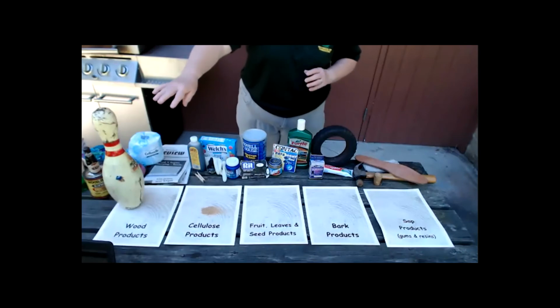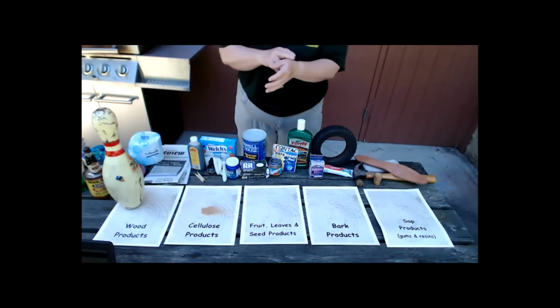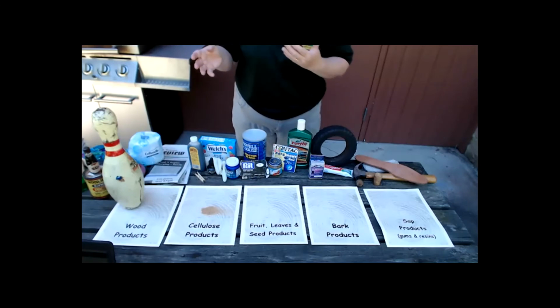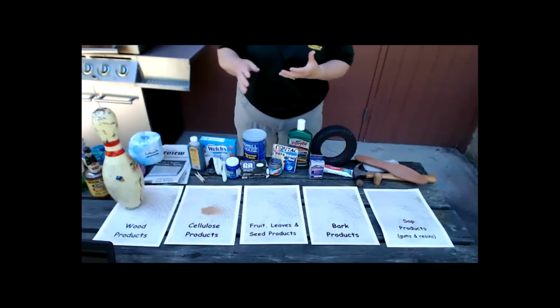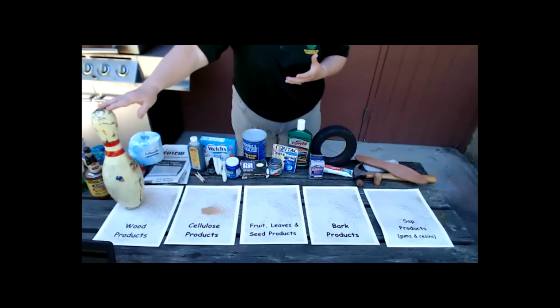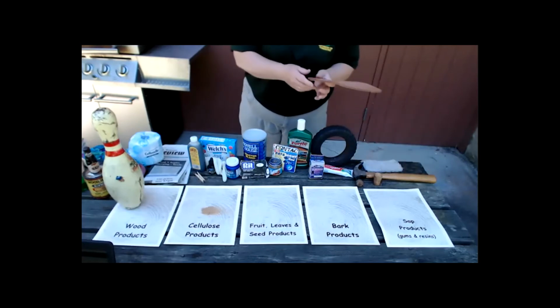Yes, on the outside there's a plastic coating, but that's something just to help protect the inside. Because if you think about it, anytime you throw an 8 to 12-pound ball at a piece of wood, you're hoping that it will stay in place and not break or crack. And usually sugar maple is very hard and it will not do that.